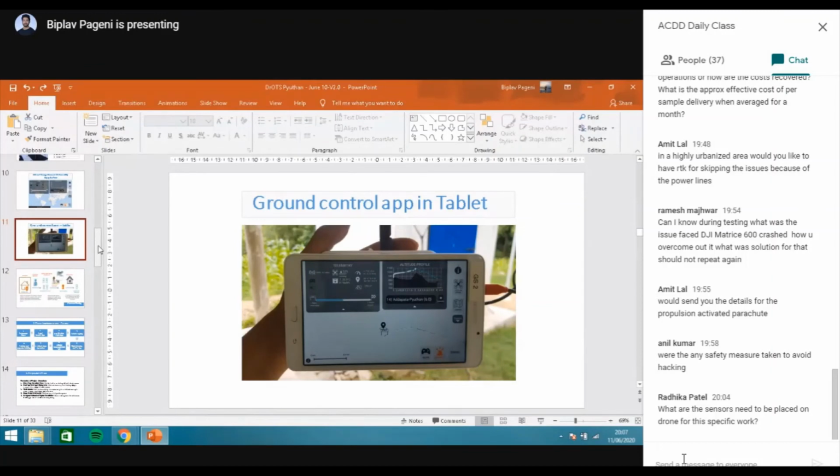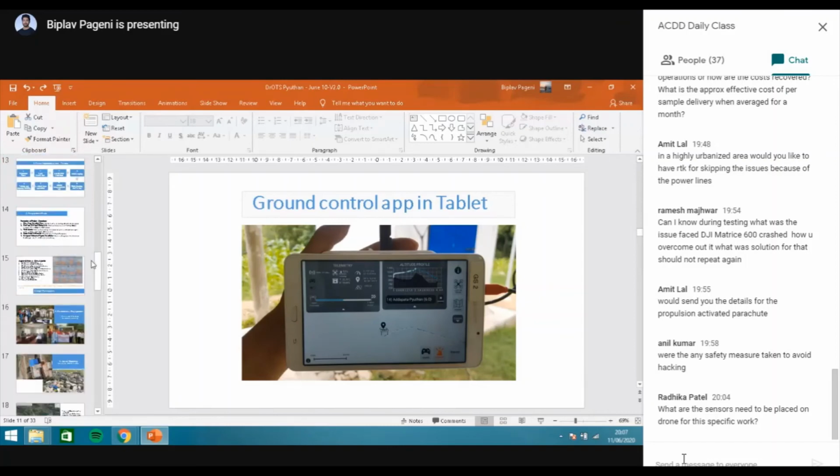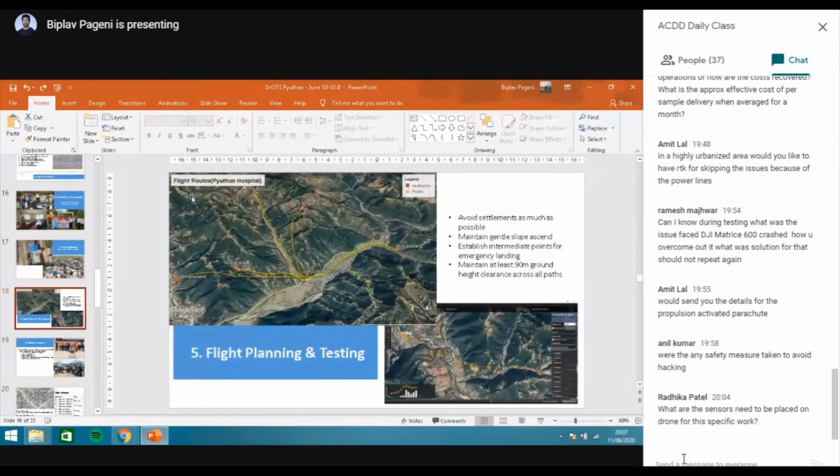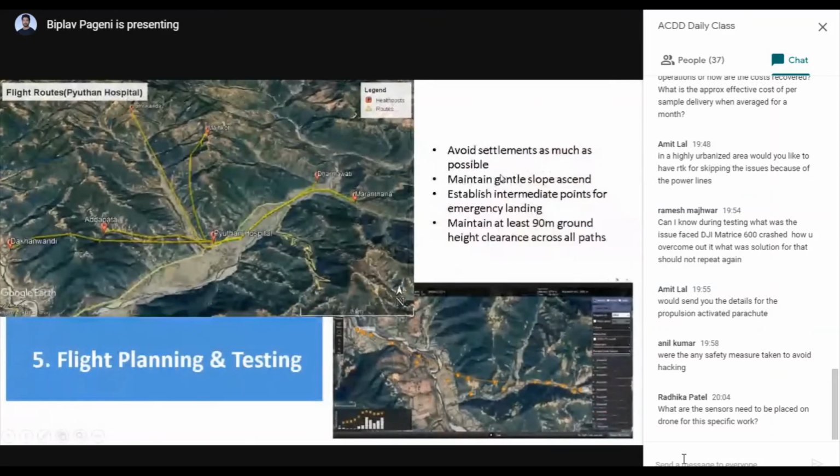Thank you, Amit, for your question. So as Biplav mentioned before, when we created the flight plan between the district hospital and the rural health centers in the far hills, one of our prime concerns was to avoid the houses and settlements, and also to avoid any power lines and areas like that, because it was strictly recommended by the ministries that we should try our best to avoid flights over the urban crowded area. So if there are any kind of sensors or equipment that you think would add more safety to the drones, for sure we would be interested to do that, because our prime concern has always been the safety of our flights. And if there are any like RTK sensor or any other sensor which could add more safety in the urban area, then yes, we will be interested to use that.